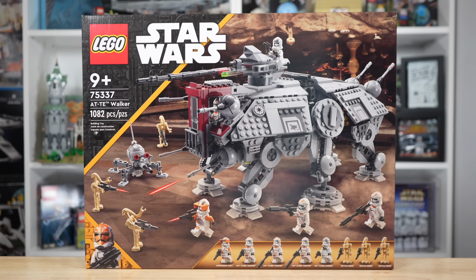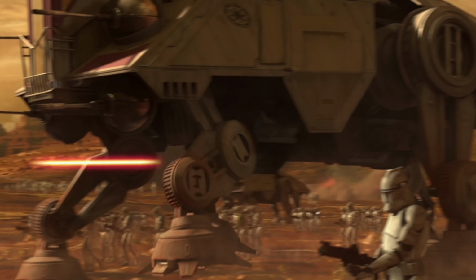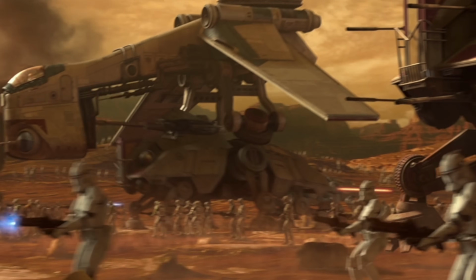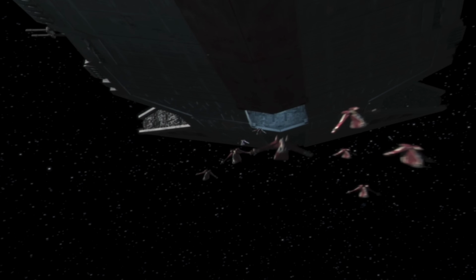The ATTE stayed true to its roots, sticking with its normal color scheme. However, the Republic Gunship did not, opting for the Coruscant Guard variant. This prompted concern that unlike the ATTE, buying multiples for your clone army might not be a viable option, but in the Clone Wars there are about a dozen Coruscant Guard gunships.